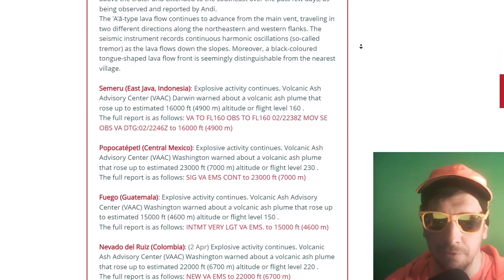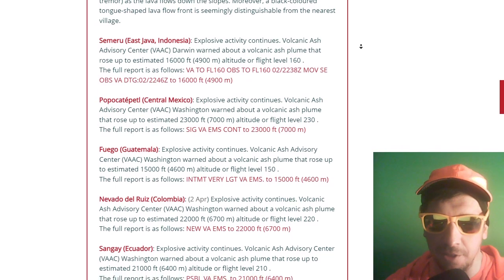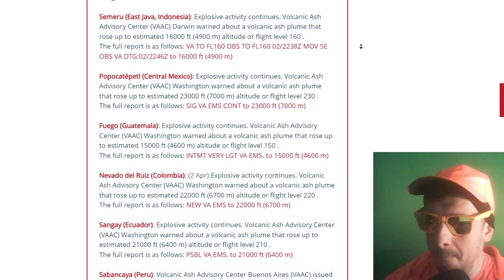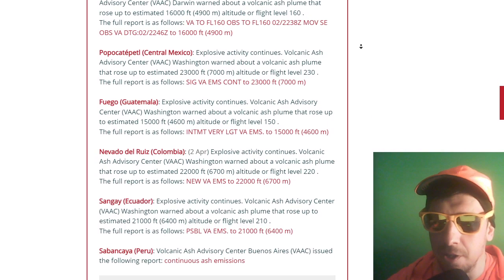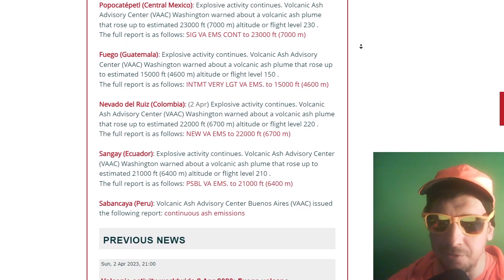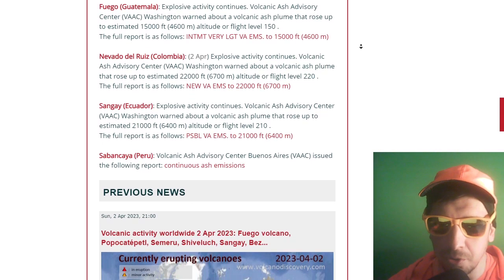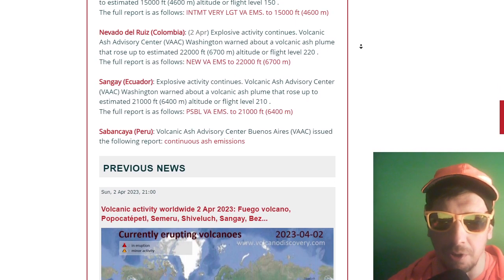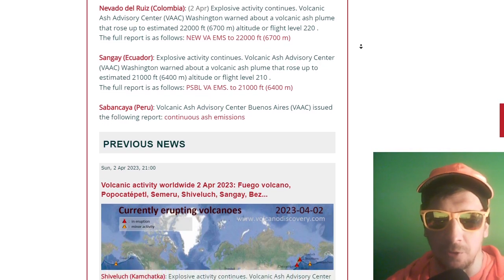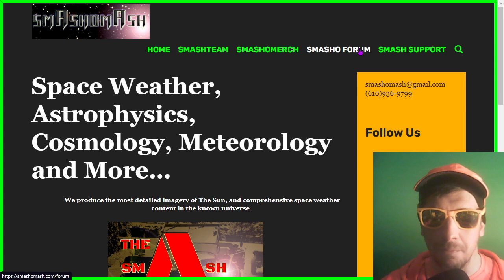Semeru also exploding, flight level 160 over East Java. It's a 16,000-foot plume of volcanic ash. Popocatépetl exploding in central Mexico there, flight level 230. Fuego exploding in Guatemala, flight level 150. Nevado del Ruiz in Colombia exploding, flight level 220. Sangay exploding in Ecuador, flight level 210. That's a 21,000-foot ash plume. We're not sure about Sabancaya. Let's get to earthquakes since we've seen some major ones.